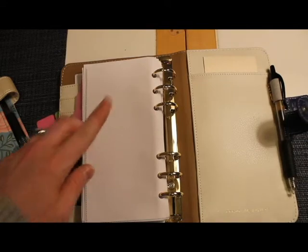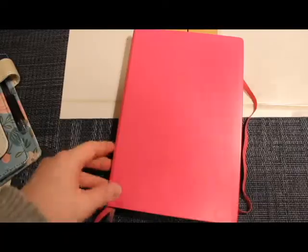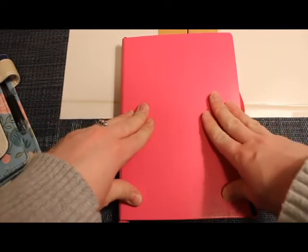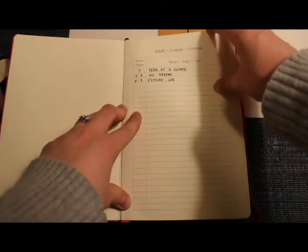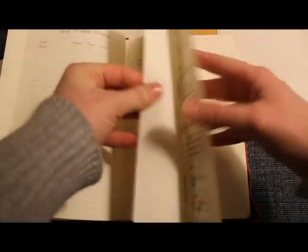And now I'll show you how this works in conjunction with my bullet journal. Okay, so here is the bullet journal that I've got going on. It's super simple. I'm keeping it really clean, really easy to understand. Right now I don't have much in it, or at least I don't have much archived. So we will just jump over here.